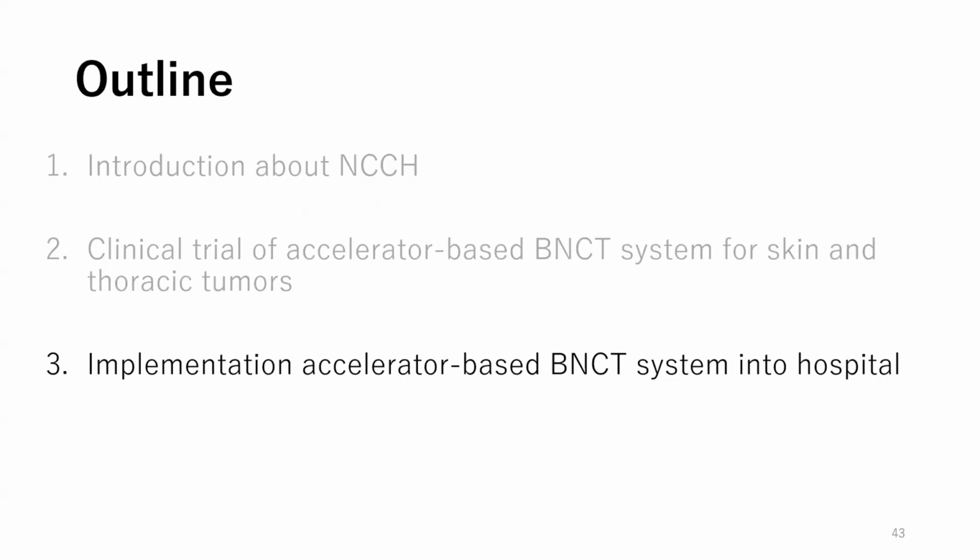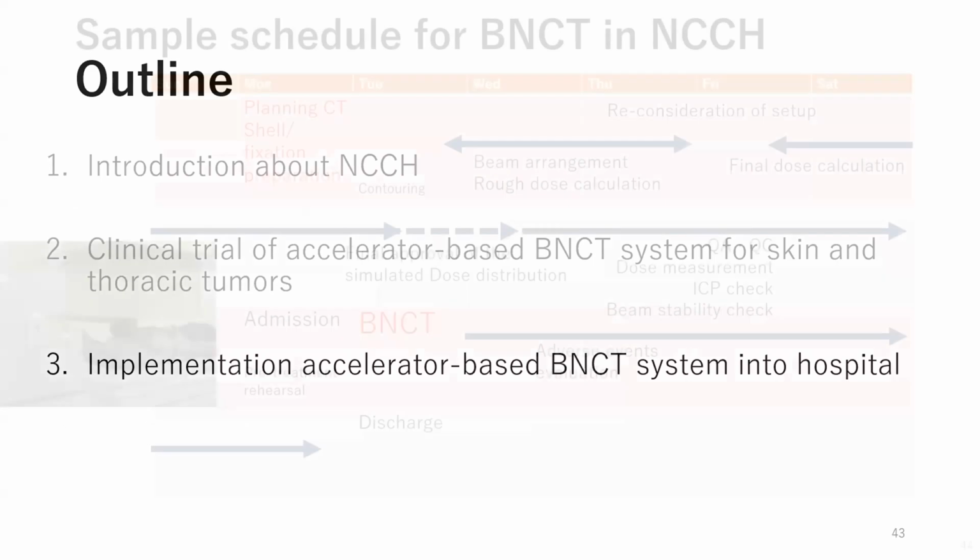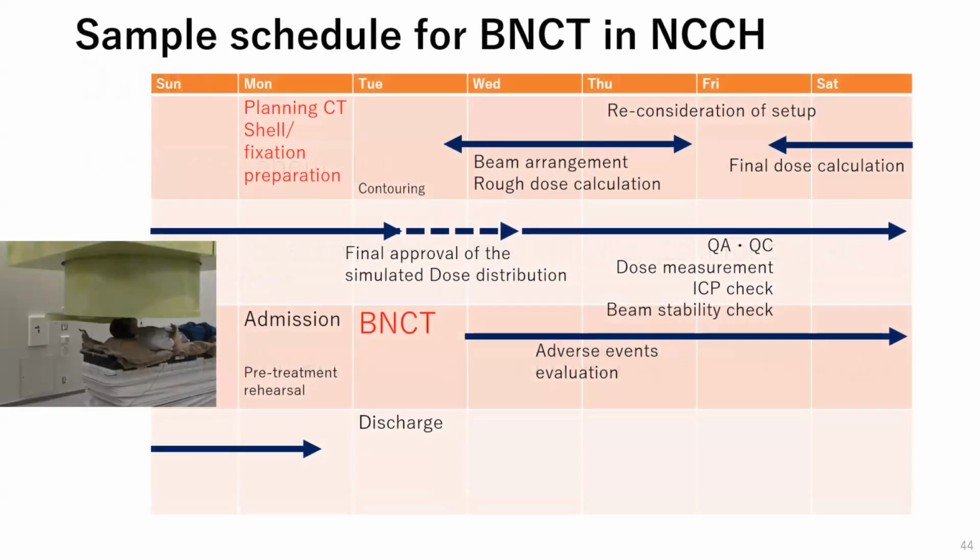Next is the implementation of the accelerator-based BNCT system into the hospital. This is a sample schedule of BNCT in our hospital. 2 weeks before the irradiation, we start the treatment planning procedures. We spend about 3 days to determine the treatment planning conditions such as irradiation angle.